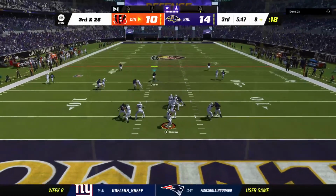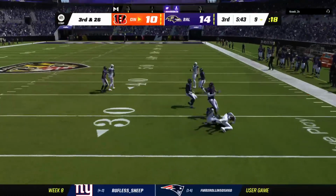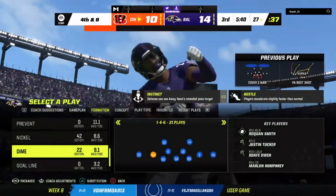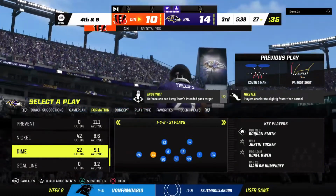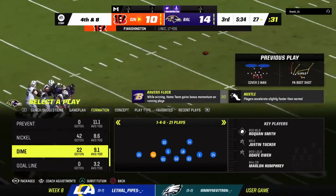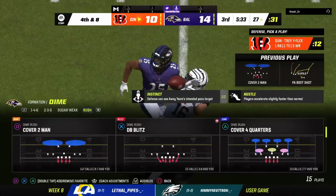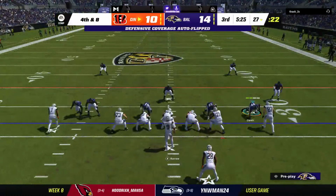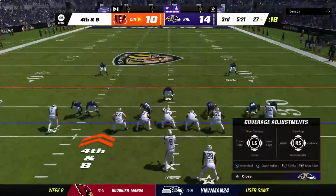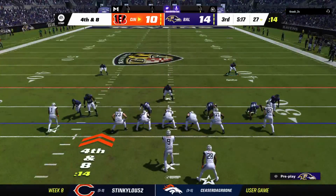Off the play fake, here's Burrow, and he finds a man with a crossing route. It'll be a gain of 17, but even with that, they'll be well short here for 4th down. I don't know how many times, not just in my playing career, but you and I working together, have we ever heard a coach say, you know, I just don't have that play on my call sheet. And that's really what we had here. That was a big hole they were trying to get out of. Yeah, big gain, still a ways to go, though.